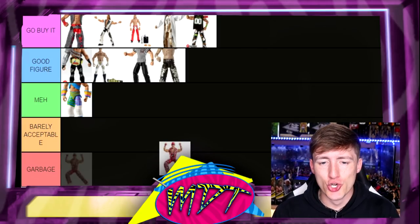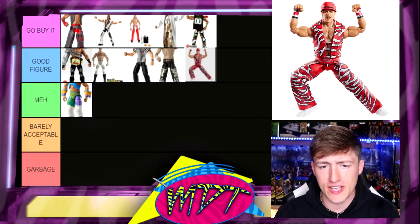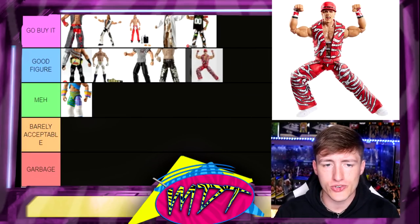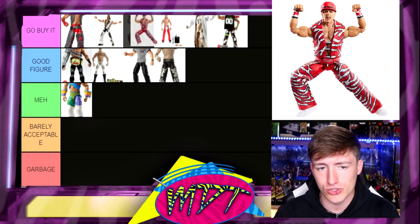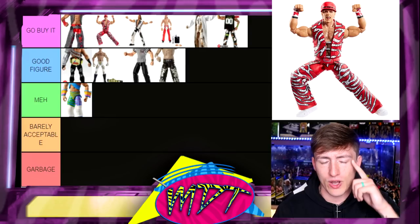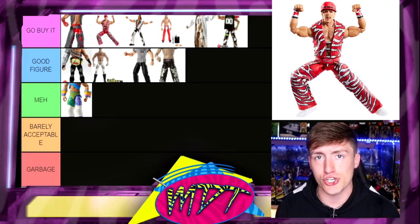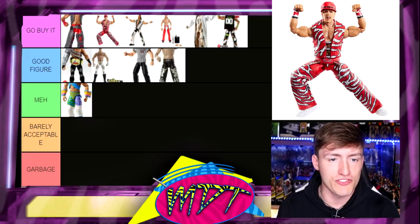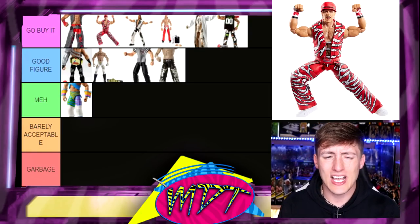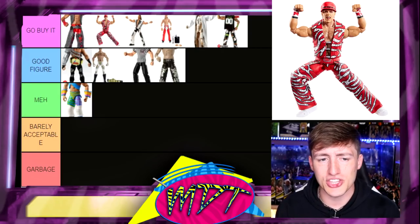Next up, guys, is the new Amazon exclusive, I think, Ultimate Edition Fan Takeover Shawn Michaels right here. This is go buy it. I love the colors on this figure. This actually might be the best Shawn Michaels figure ever made. We'll have to see when we get it in hand, but I love the first Ultimate Edition go around. I love this Shawn. This Shawn has all the bells and whistles. I love the vest. I love the hat. I love the head sculpts. Head sculpts are kind of, I'll be real there. I do think that the pants are sick.